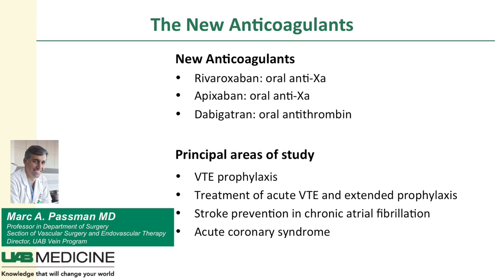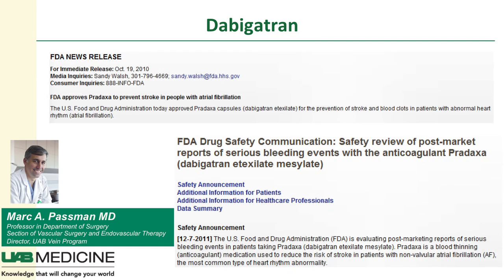And then the newest anticoagulants are some oral agents. Dabigatran and Rivaroxaban are currently FDA approved and available. Apixaban is still under test. And there have been several areas of study for these pharmacologic agents, including VTE prophylaxis, treatment of VTE, stroke prevention for patients with atrial fibrillation, and acute coronary syndrome. So if you look at Dabigatran, this was released by the FDA in 2010, and specifically it was indicated for use in patients with atrial fibrillation to prevent stroke.